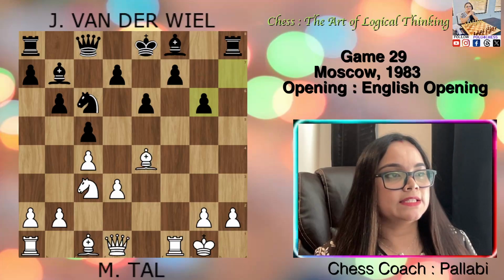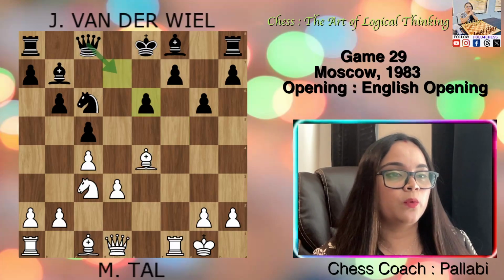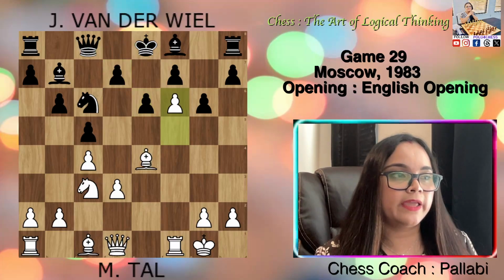Secondly, f takes e6, then d takes e6 allows the queen access to the d7 square, facilitating queenside castling. Thirdly, f6 blocks the f-file.